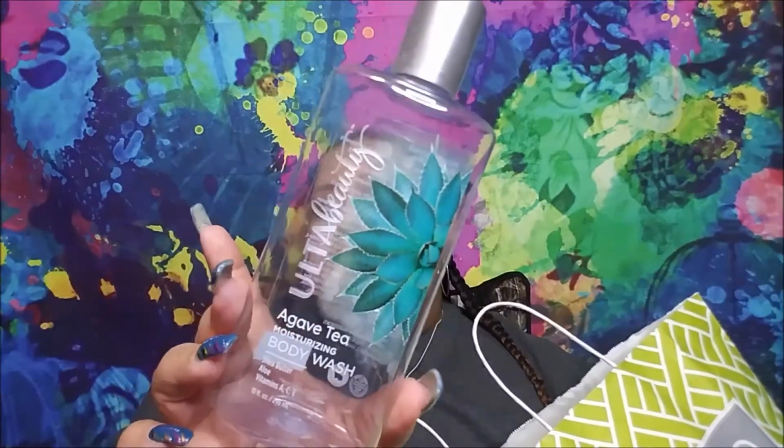From Ulta, this is the Agave Tea Moisturizing Body Wash. I like the scent. They no longer make this scent.